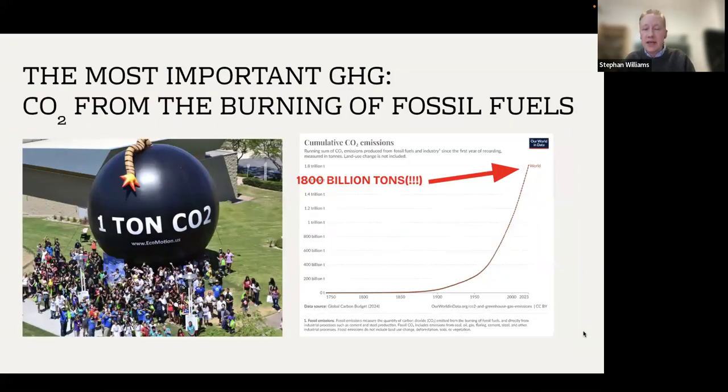The most important greenhouse gas is, of course, CO2 that comes from the burning of fossil fuels. And you can see how big 1 ton of CO2 is. While cumulative CO2 emissions by humans are at 1,800 billion tons, a number that I find very hard to imagine.